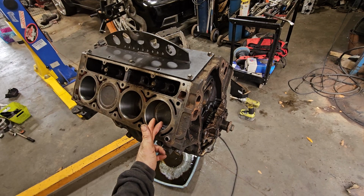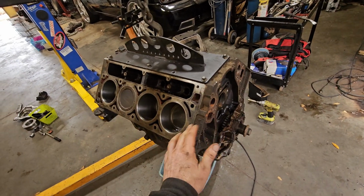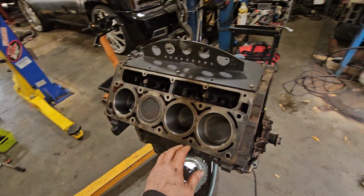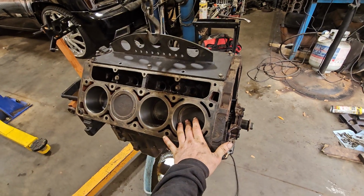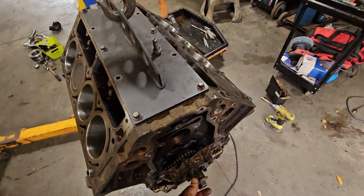But the other side of that too is if we did have a core, it was going to cost us $200 to ship it back to him. So it's really kind of not worth it to ship, because with the core, I think he gives you like a $600 credit. So you get $400 back, I guess. But we just didn't have a core at the time.